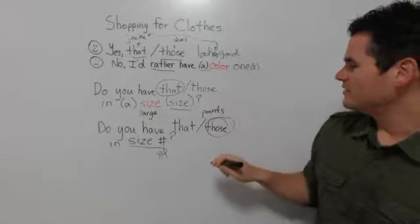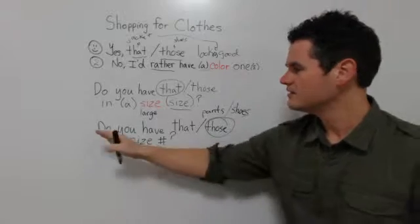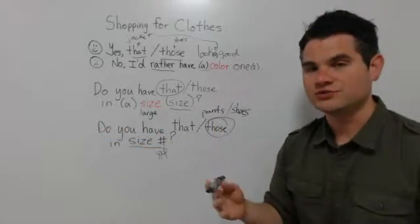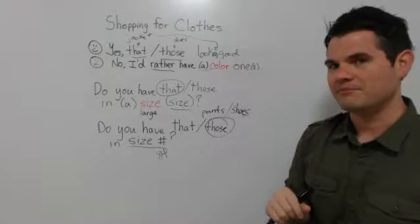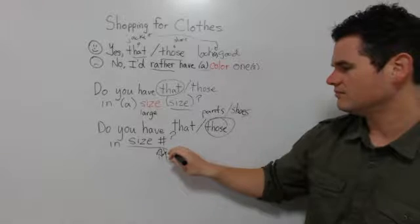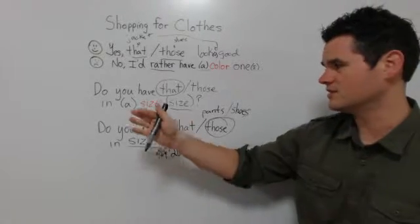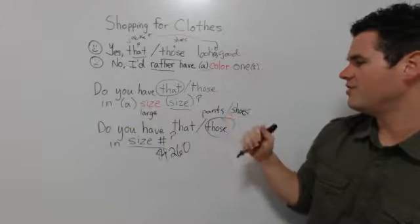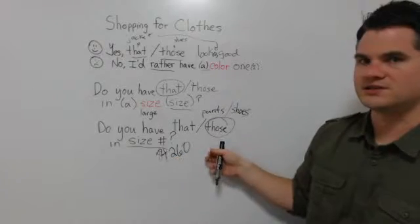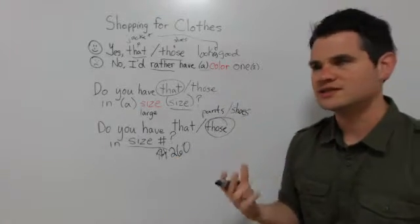Now, the same thing with shoes as well. "Do you have those in size?" Shoes are going to be a little different. I think we go by millimeters here. So we'll say 260. "Do you have those in size 260?"